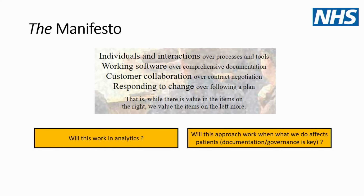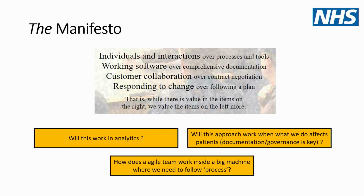So it says here, working software over comprehensive documentation. But when what we do affects patients, documentation and governance is really key. So it's about building a process that gets that right, but doesn't hinder that delivery, that fast-paced reaction to user requirements. And also, the NHS is a big machine.